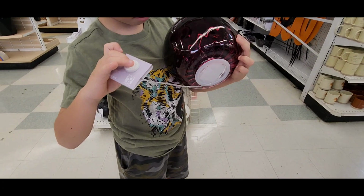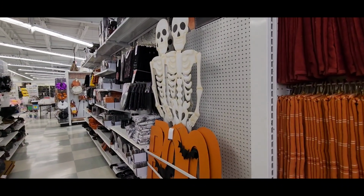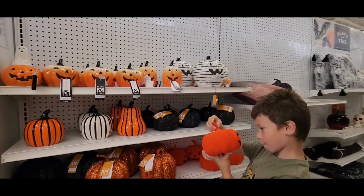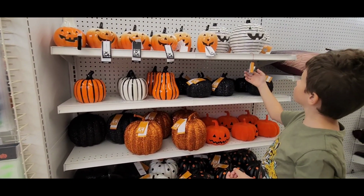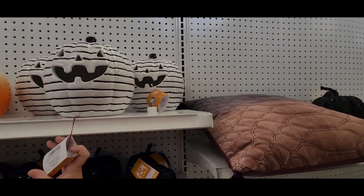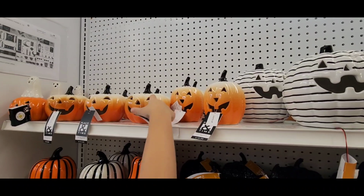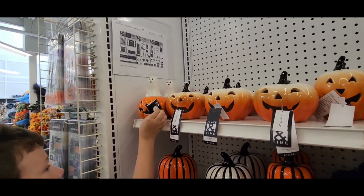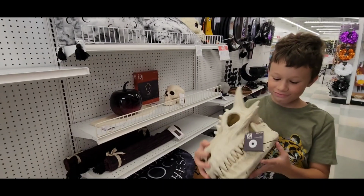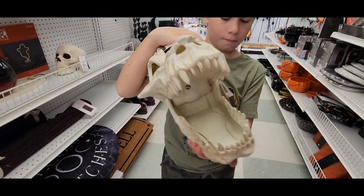That's cute. That lights up. Let's see what they got. How much is that? $29.99. Little ones are $19.99. Cute. It lights up. It's a dragon, right? Mm-hmm.